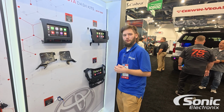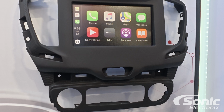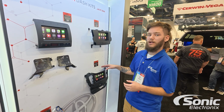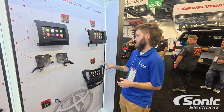We're at SEMA 2024 looking at some of the new Metra gear that they've dropped. This right here, we're looking at the Metra 953315B. So this is going to fit your GMC Terrain from 2018 to 2024. Really nice to see them come out with a dash kit for those years and that make.